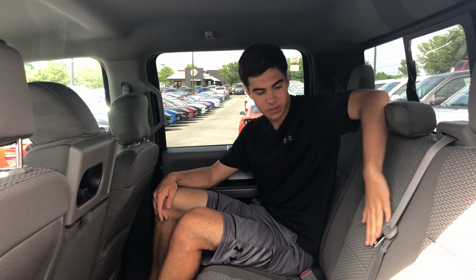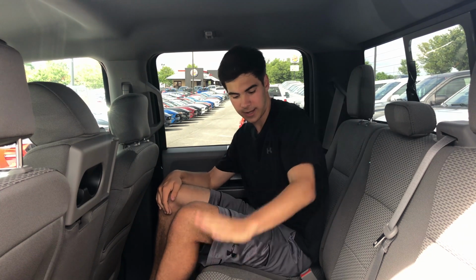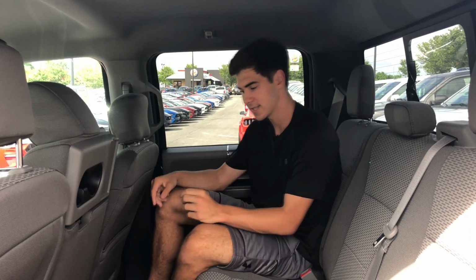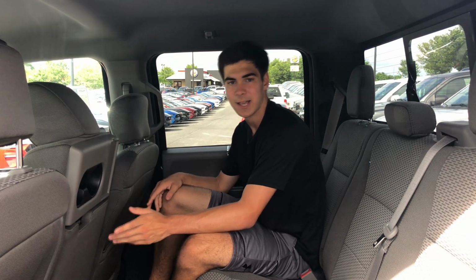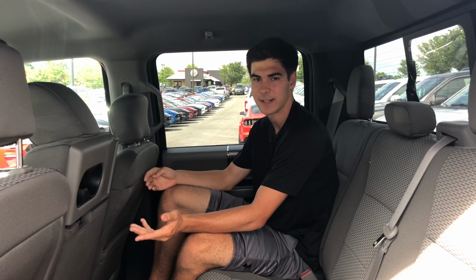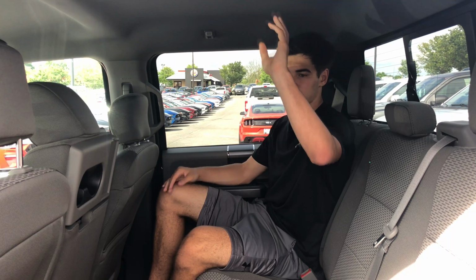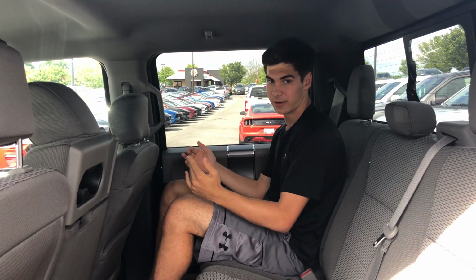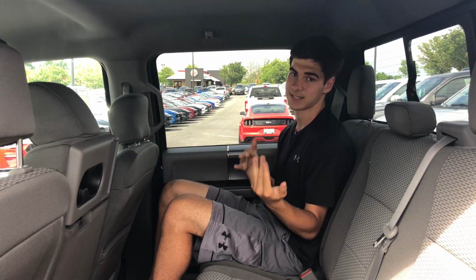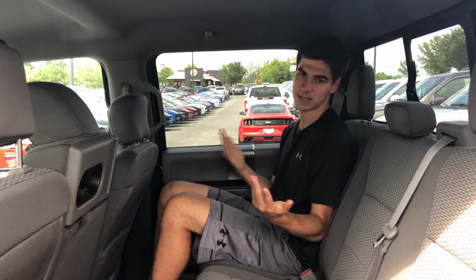There is not a lot of storage back here. This does not fold down. This does not have an area that folds down for cup holders, which is kind of disappointing to see. Also disappointing to see no air vents back here. At 55 grand, at a mid-trim level, you would expect to start seeing some air vents for your rear passengers. Other than that, though, you do have a dome light and you do have plenty of legroom. So again, this truck is very utilitarian, and this back does say that. You don't get a lot of creature comforts, but you get what's important, legroom and space for your people.